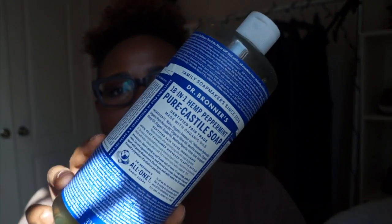The next thing I picked up from Trader Joe's was this Dr. Bronner's Pure Castile soap. I heard about this through some other YouTubers, and I really wanted to give it a try and give it a shot. So I love this stuff.